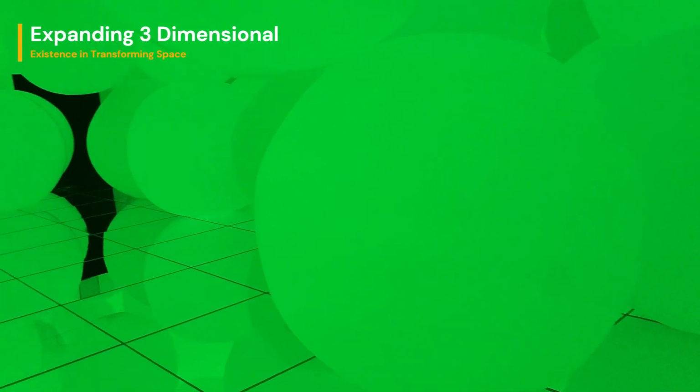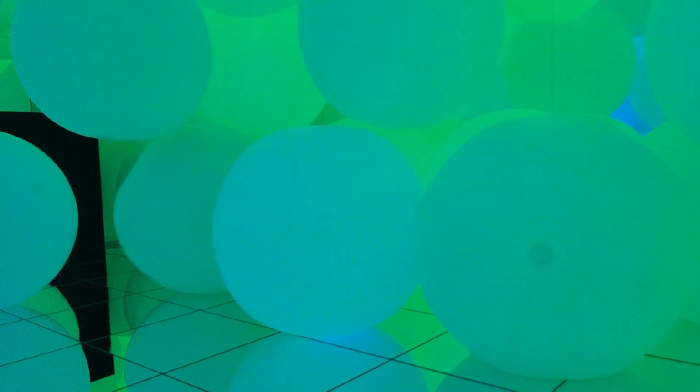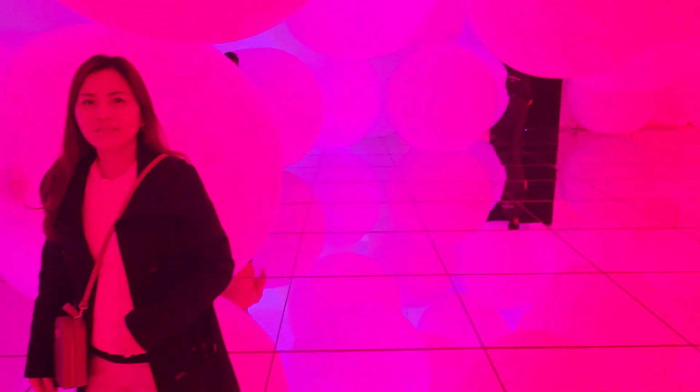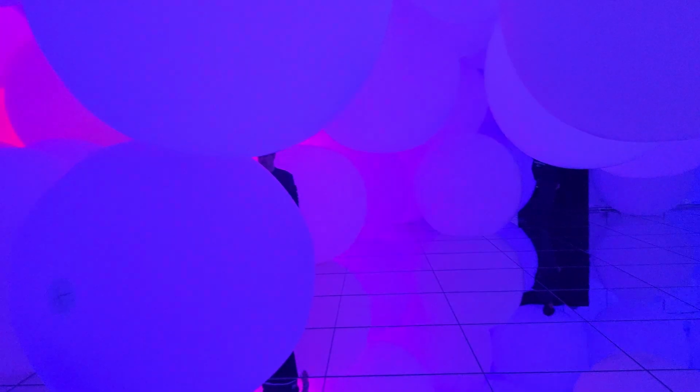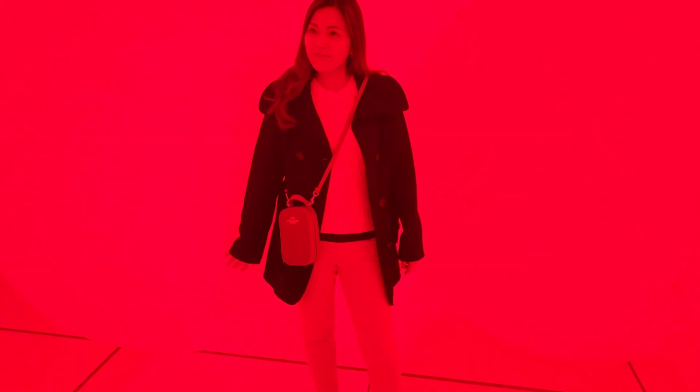This room, another immersive room. This time, I think these balls were rubber-like. You can actually touch them, they're not glass. They change color, as you can see, and Babe loves the pink. Every time it goes to the pink color, she said, take a picture, faster. And then it changes to blue. Yeah, it's very difficult to catch the color that you like because it changes pretty fast and often. Yeah, the pink is nice. So why not take a video?